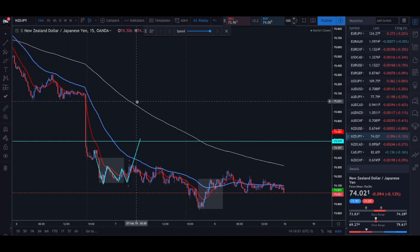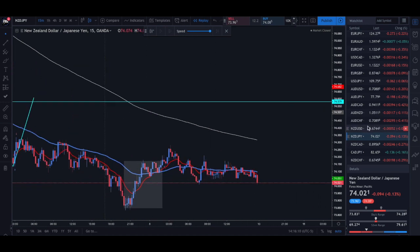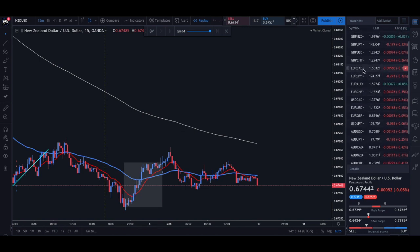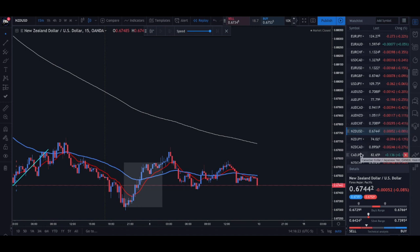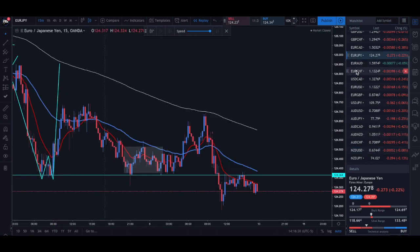All right. So two losses, NZD USD and NZD JPY, but how many winners did we end up getting? EuroCAD 1, USD CAD 2, CAD JPY 3, and Euro JPY 4. So four winners, 2 losses.